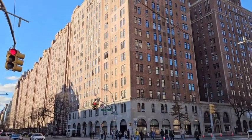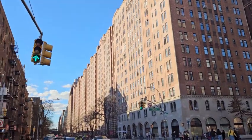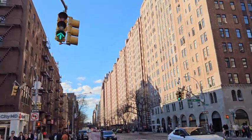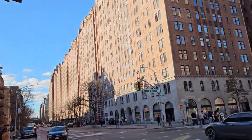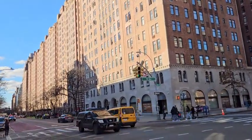On today's tour, we're going to take a stroll along West 23rd and West 24th Streets, 9th Avenue through 11th Avenues. I'm going to point out to you some very elegant residential complexes.